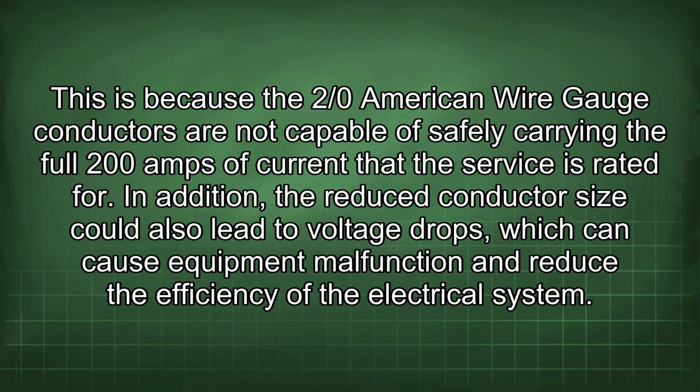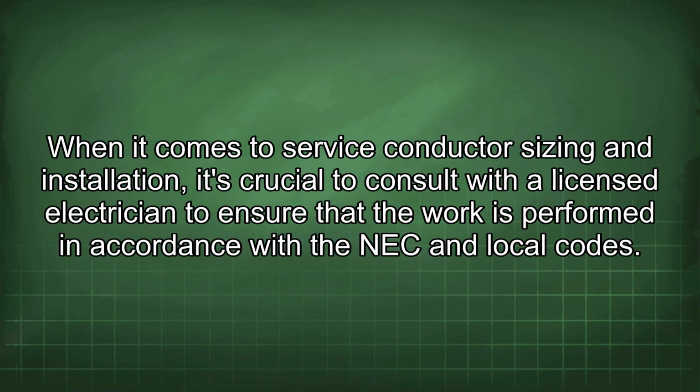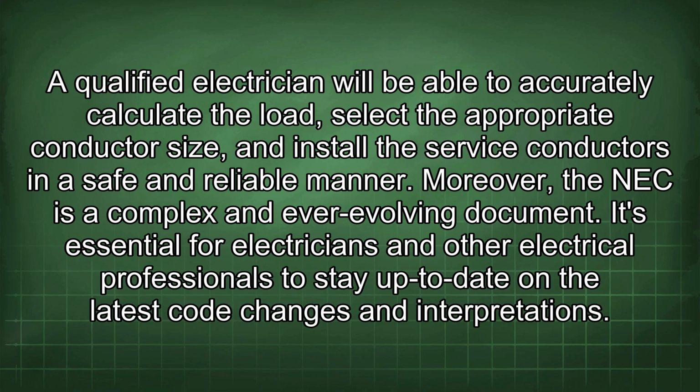In addition, the reduced conductor size could also lead to voltage drops, which can cause equipment malfunction and reduce the efficiency of the electrical system. The NEC requires that all electrical work be performed by qualified individuals who are knowledgeable about the code and have the necessary skills and experience to perform the work safely. When it comes to service conductor sizing and installation, it's crucial to consult with a licensed electrician to ensure that the work is performed in accordance with the NEC and local codes. A qualified electrician will be able to accurately calculate the load, select the appropriate conductor size, and install the service conductors in a safe and reliable manner.